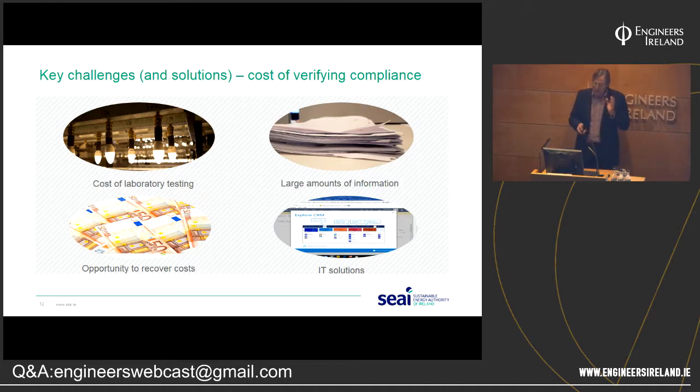So there may be IT solutions to that which can help to pull that out. And I think there are definitely IT solutions to the whole issue of information. That's one of SEI's areas of strength that we're seeking to work on. And we're actually going to be leading a work package within EE Plant 3 on developing IT tools to support market surveillance.